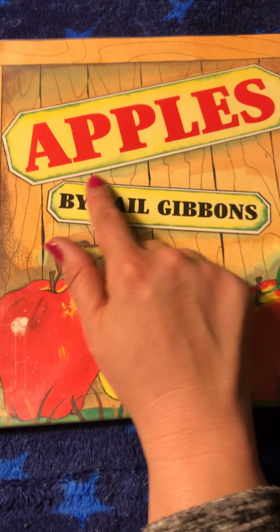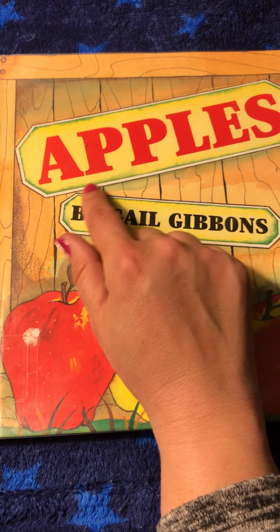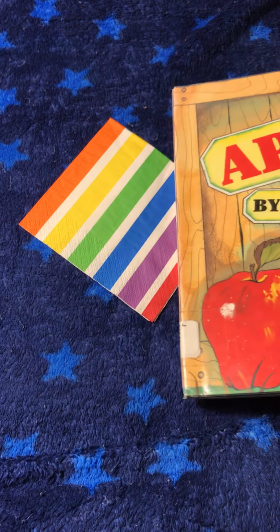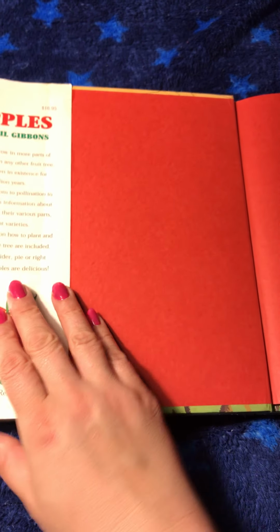Now, every time you see this word in this book, when it's in there a lot, I want you guys to say the word with me. Apples. Okay, can you do that? Every time you see that word, you are going to say it with me. Don't forget my secretive napkin. What is it doing there?